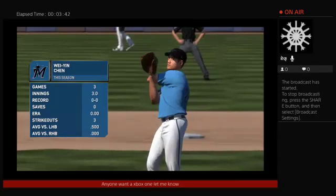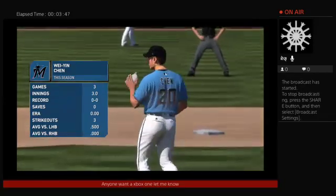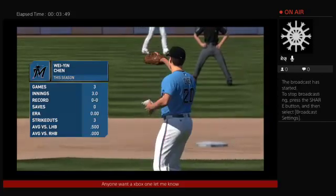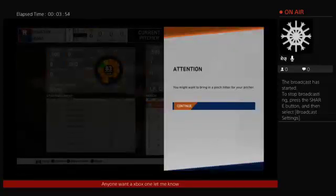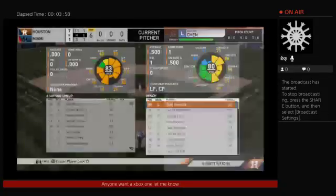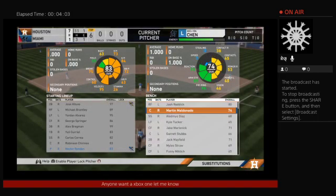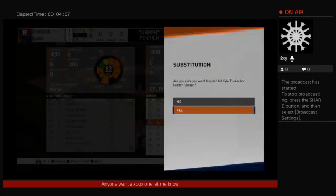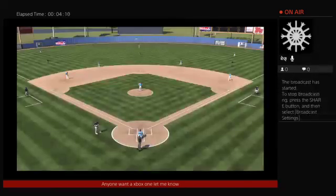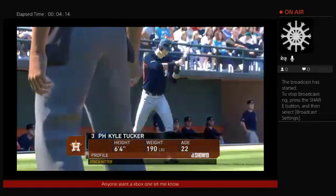Wei Chen gets the call to pitch here, and he'll try to sort this mess out. He's going to try to at least eat a couple of innings for his guys. Kyle Tucker will grab a bat and lead things off here in the top of the 6th.